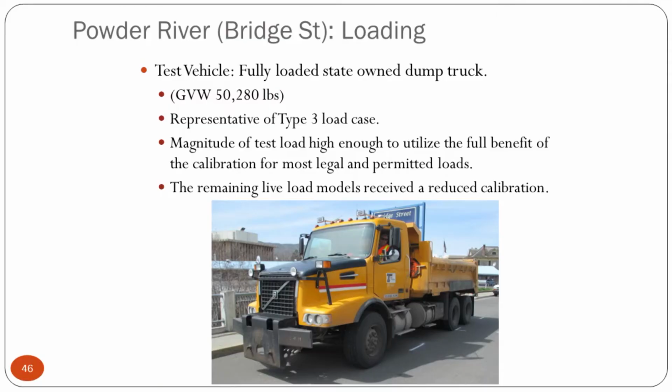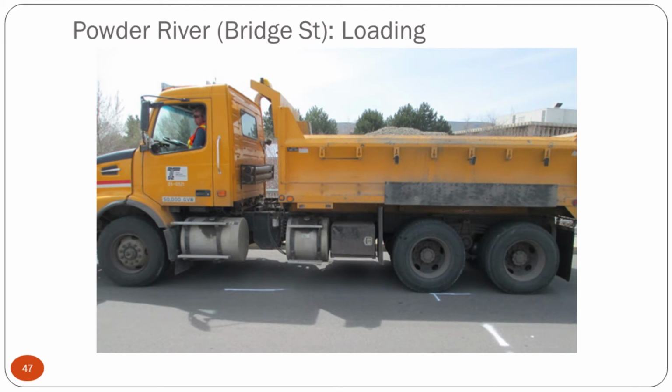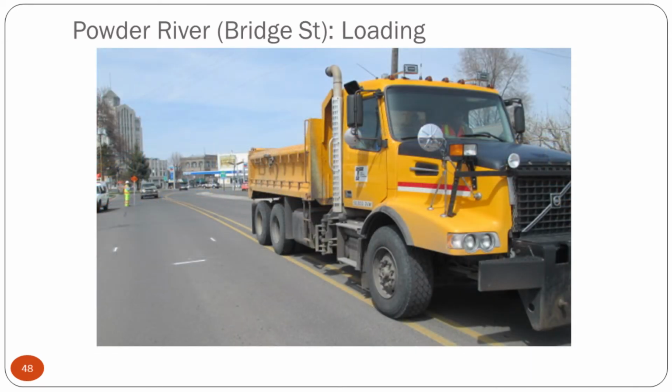I'll get into this magnitude of load piece, but you pay a penalty when you do this type of load test if you don't have a load that's high enough to represent a lot of the vehicles that you're trying to encompass. Put a lot of paint lines down on the bridge and have the drivers roll across it, have to hold traffic while you do it. Again, this is quasi-static, so it's just a slow roll across the bridge. We're not trying to include the dynamic effects.